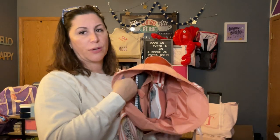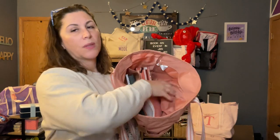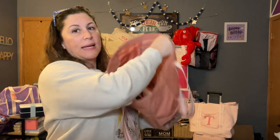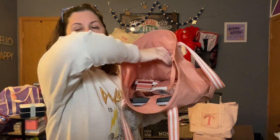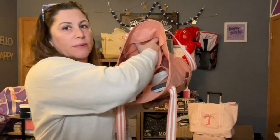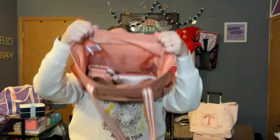And let me just say, that's so much better on your shoulder anyways. Right. And then I have a couple of other goodies in here I'll share with you, and I have another trick that I'm going to tell you about too. So, this is the one big pocket. And then it said that there were three flat pockets. Yep. Three. Okay. So right there on the back side, there's three flat pockets.